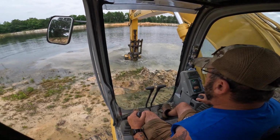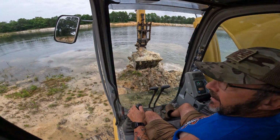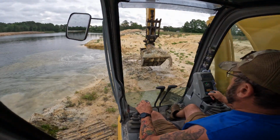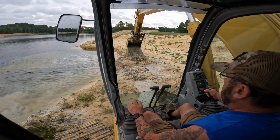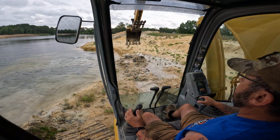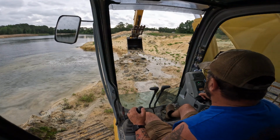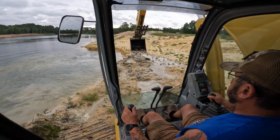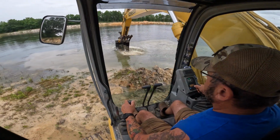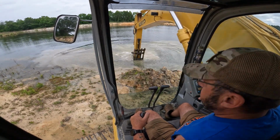I don't want to have to do this now. I wanted to leave enough room so I could run the dozer down on the slope, then do this, and work my way backwards so I could have this material, because I'm going to need some more up on this slope. Apparently, that's not going to work. You can see how deep this is over here.